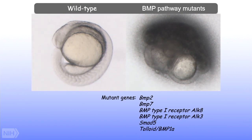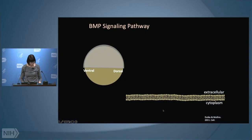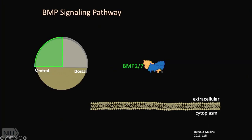Null alleles of all of these BMP pathway components exhibit that exact same phenotype. So they're playing a very important role. The signaling pathway has been worked out by a lot of great work done by biochemists in cell culture, as well as in Xenopus from various different labs that we've greatly benefited from. From our mutant screen in the zebrafish, what we found is that BMP2 and 7 are absolutely required for signaling. And through work I'm not going to tell you about, only this BMP2/7 heterodimer is able to signal in the embryo. This is a part of my lab that's been working on this to try to understand the signaling mechanism for many years.